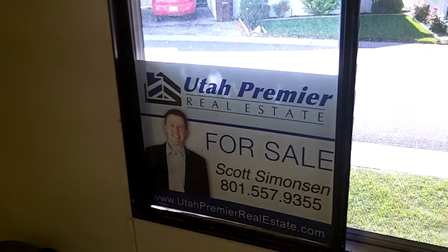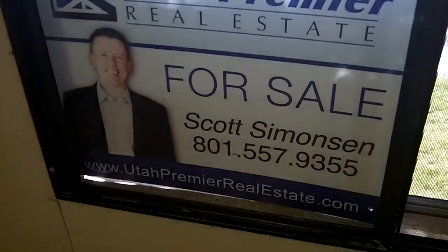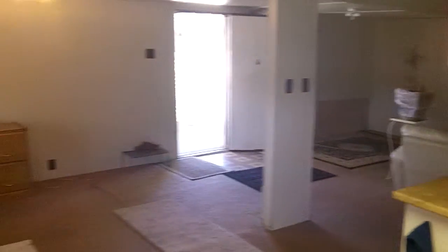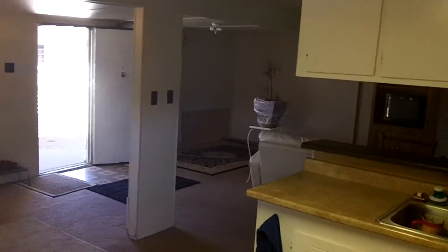For sale through Utah Premier Real Estate. There's a phone number if you have questions. Look back from the kitchen towards the rest of the front entry.